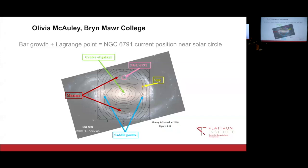Okay, so I'm going to just say again the basic idea of my project. As you're growing the bar in the galaxy, you have this Lagrange point called L5, which I denote in pink. You can kind of see it. And this mixture of this bar growth and Lagrange point could possibly be why we currently see it near the solar circle, so about 8 kiloparsec. That's pretty much it, because I literally said everything else earlier. So I'm more interested in having conversation and discussion.